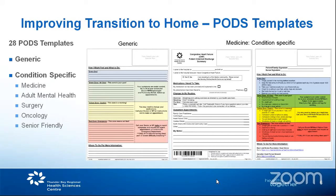And also on the back, we have areas to put the appointments right in, or who they need to contact to make those appointments, and any additional notes. On the back, we used a color coding system like a stoplight to help make it easy to understand what they need to strive for and what is a concern and what they need to do about it. So you can see that on the right, the example of the color coding.